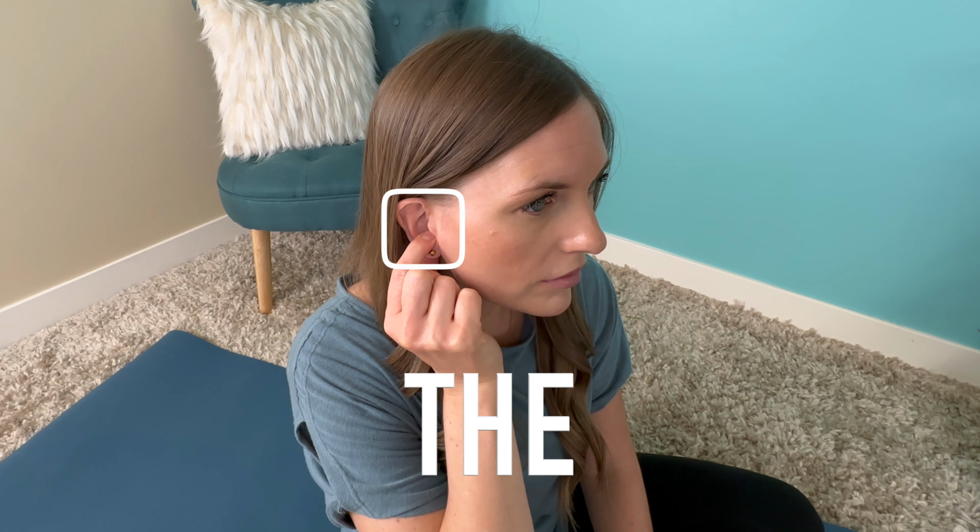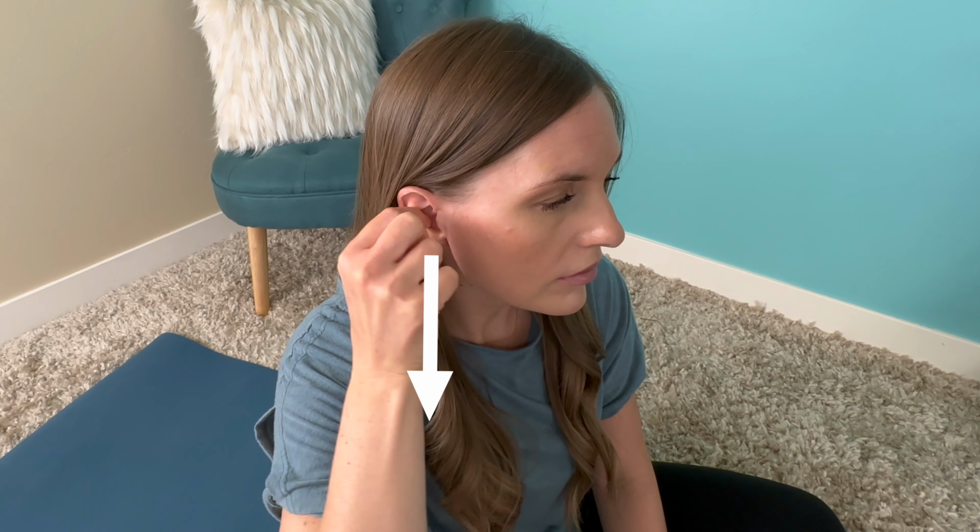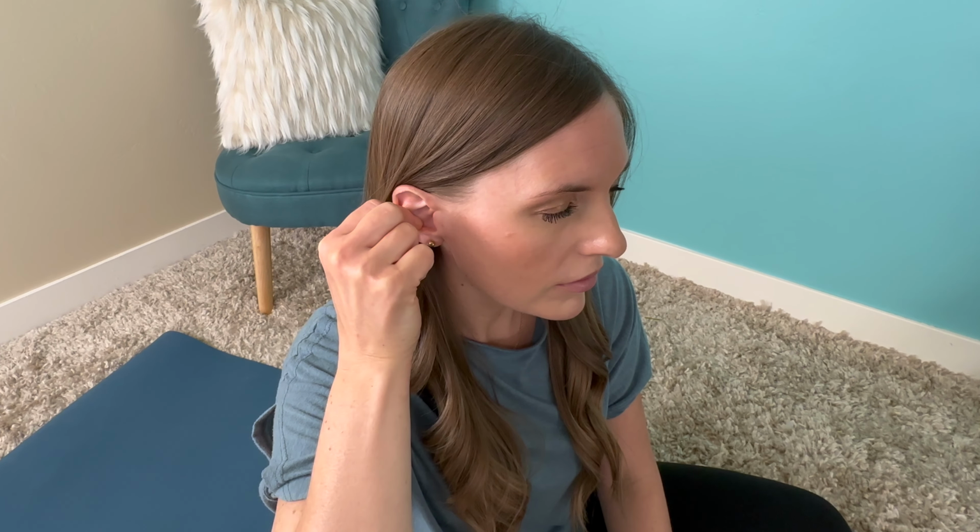The first thing that we're going to do is do some gentle pulling on the ear just to get things warmed up. So we begin by placing your thumb and forefinger right on the inside of the ear, just outside of the ear canal. You'll notice this ridge where your pointer finger just rests right in that area. We're going to do gentle pulling down, then we're going to move and do gentle pulling out. And then do gentle pulling up on the ear.